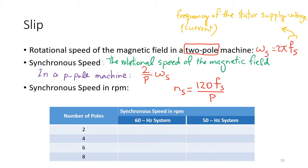So Fs is impacting the Ns, and it depends on which system you have connected your AC machine to. If you are connected to the 60 Hz system, like North America, for a two-pole machine, the speed will be 3600 RPM. For 4-pole it will be 1800, for 6-pole 1200, for 8-pole 900 RPM, and if you have 10 poles, it will be 720. So the synchronous speed is something inherent to the machine. Once you built it, you cannot change it unless you change the frequency of the supply.